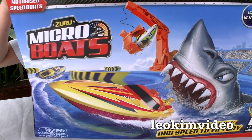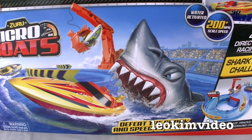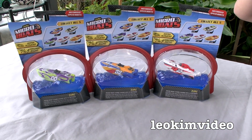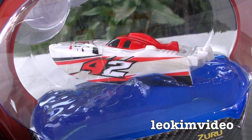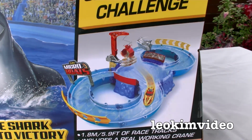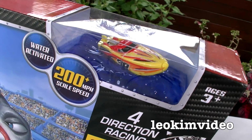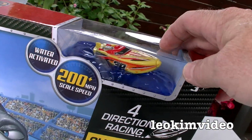Well, I was in the toy store just the other day and I noticed that toy there. How could you not miss that one? I bought the playset and I also purchased 3 of the little miniature speedboats, which look awesome. Yes, very curious when I saw this one. That's the name of the playset there, Shark Attack Challenge. The playset comes with this exclusive speedboat there.